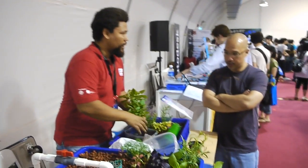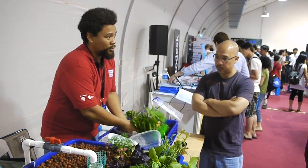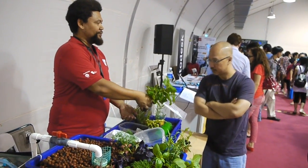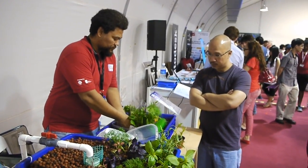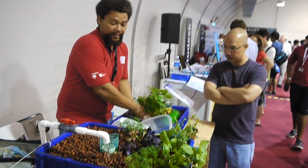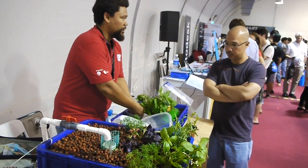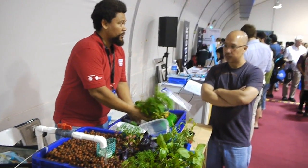grow bed. And once that poop is washed into the grow bed, there are bacteria in the grow bed which break it all down. And once it's broken down, this lemon basil is smelling lovely. Smell that. Oh yes, very nice. So once it's all broken down, it basically provides food for the plants. So you end up with this closed ecosystem where once the system is up and running, you only feed the fish.